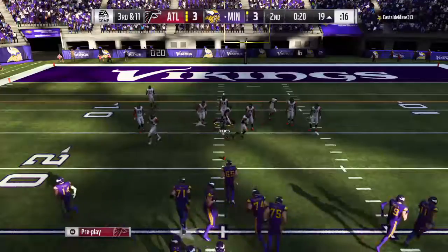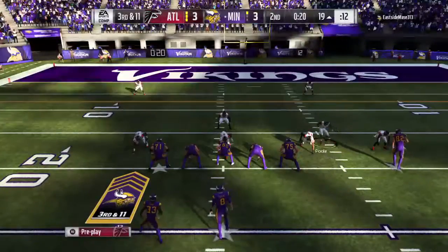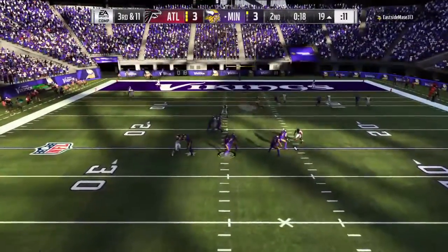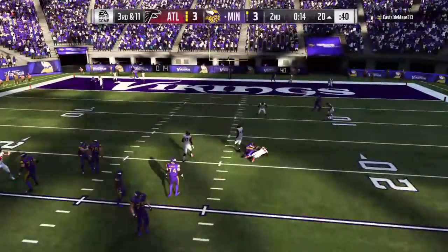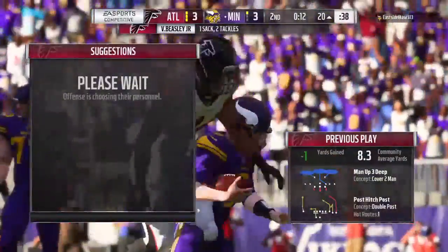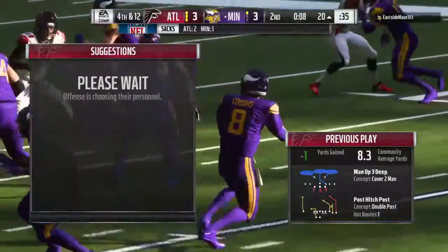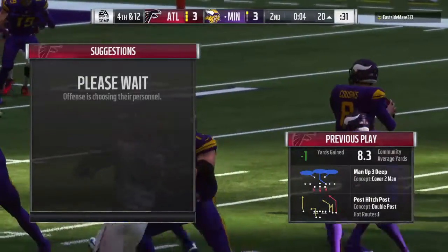The Vikings on 3rd down. They've hit 2 for 4 thus far. This is 3rd and 11. From the shotgun, it's Cousins. And he will not make it back to the line of scrimmage as he's going to be taken down. Vic Beasley able to get him down behind the line of scrimmage, and it'll be 4th down.